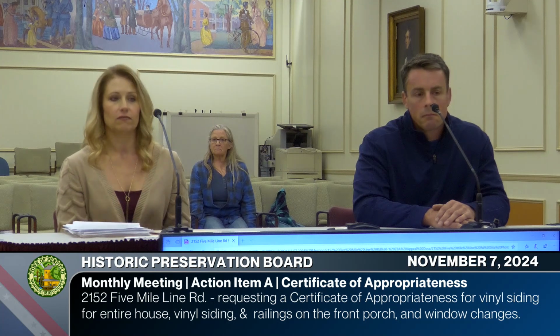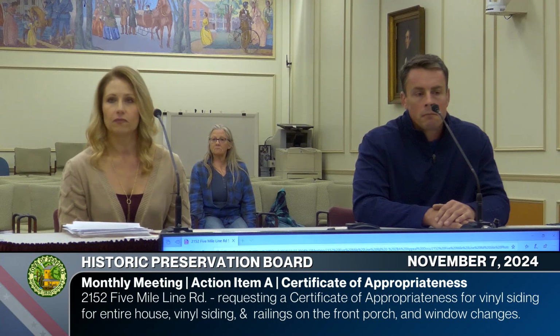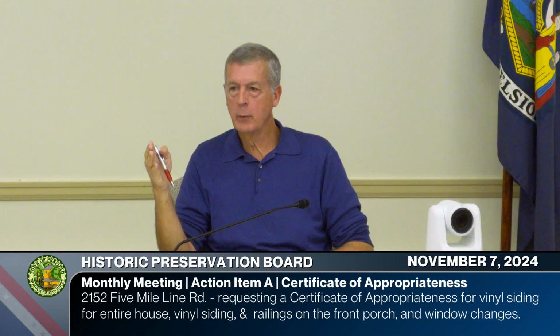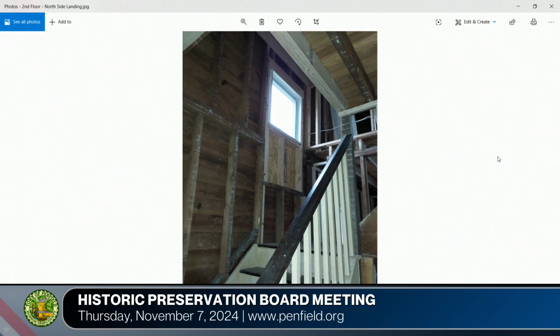So I was thinking, how are we going to... Right there, just to the right side of the front door. There was no window, right, there's no closet in that area.